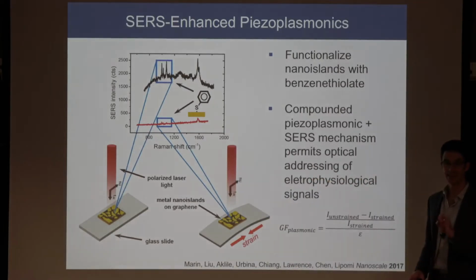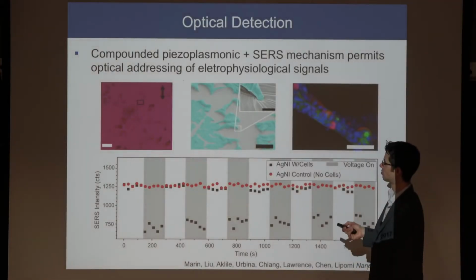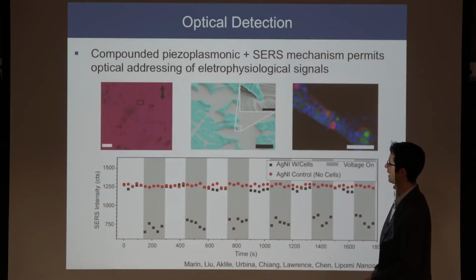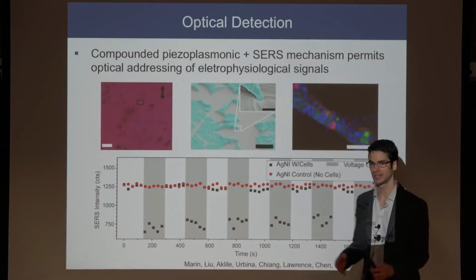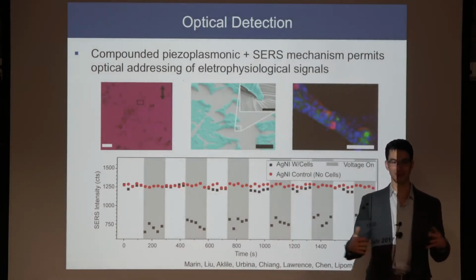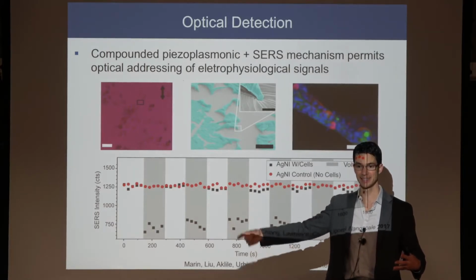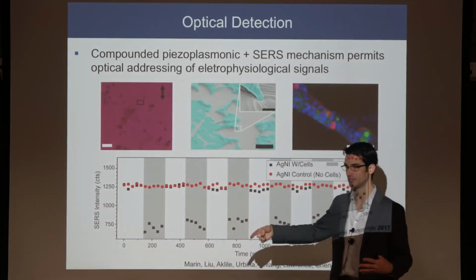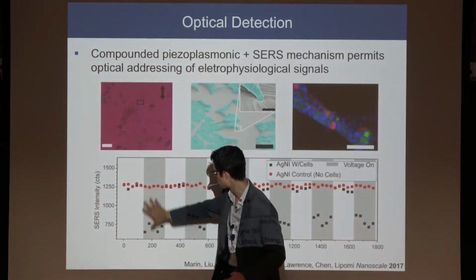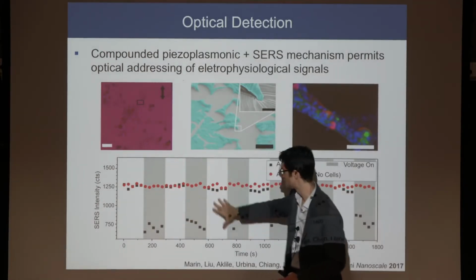What if we put cells that contract on them? So in this case, these are myoblast cells, so they're undifferentiated muscle cells. And what we did was get the cells to contract using an electrical signal. So you use the fact that the graphene and the nanoislands are conductive, and you apply an AC signal at this particular signal that induces the cells to contract. So you apply the signal in the gray, and the signal is off in the white regions.